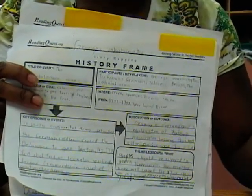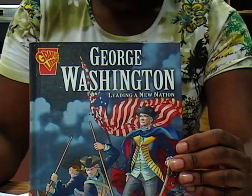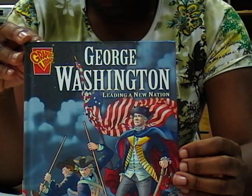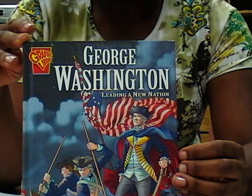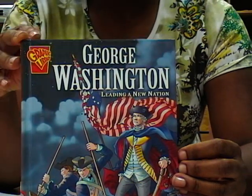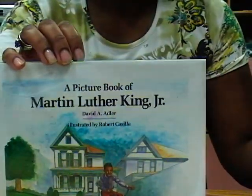I did this with four different classes for a total of 75 students. And here's what this particular class came up with when it came to George Washington for what we learned. He said that people should be allowed to govern themselves. And no matter how well trained the other side is, you still have a chance to win. So never give up.